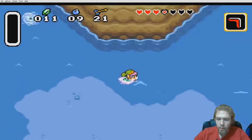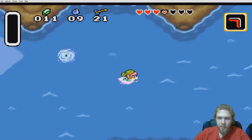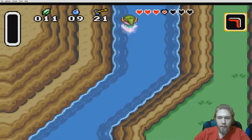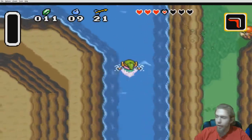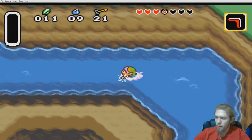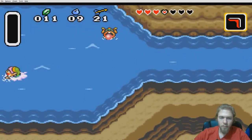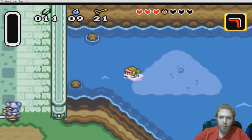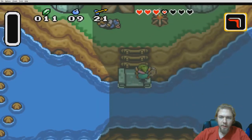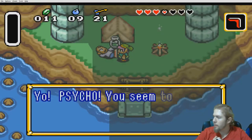But how do we get to it? We apparently can't get to it just yet. I think this is a later on item, which we get after getting our mirror. But you'll see that later on. This is where we want to be right now. Going under the bridge to find this guy. Whatever he does.